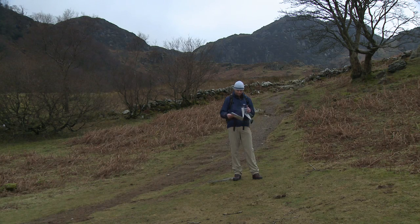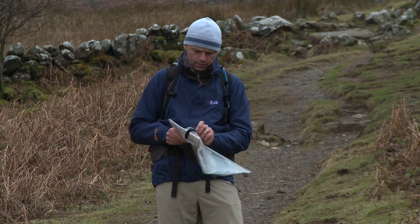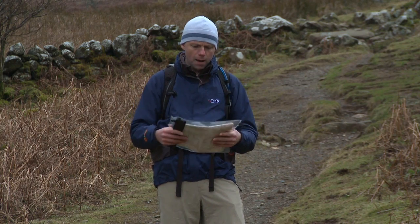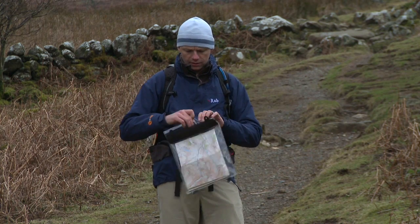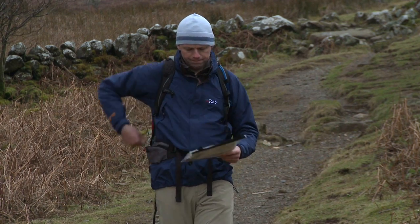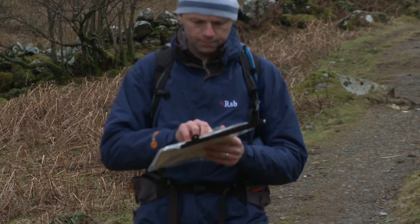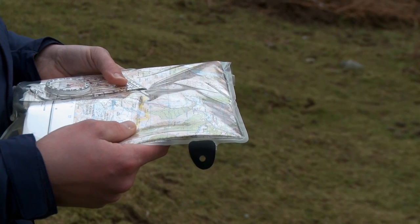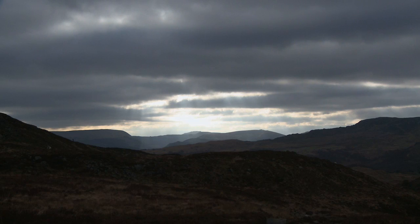Some maps are supplied on water-resistant paper, or you can laminate your own with a roll of Fablon. If you do buy a map case, make sure it's flexible enough to be folded up. This type, with a roll over top, is the best way to keep water out. When you're holding a map in your hand, keep the corner of your compass over your last known position, so you don't have to waste time reorientating yourself when you look at it.